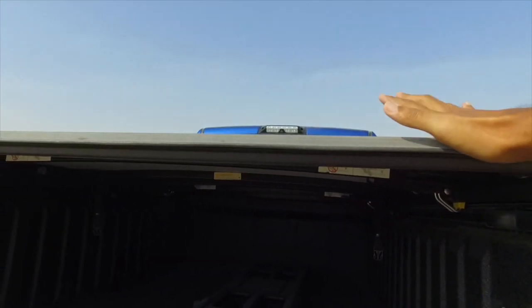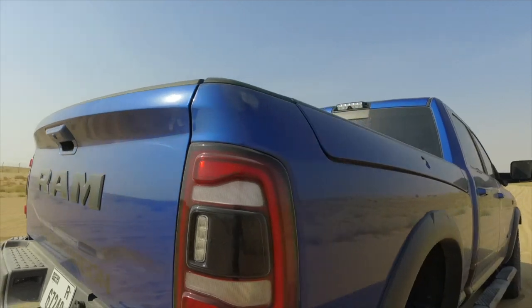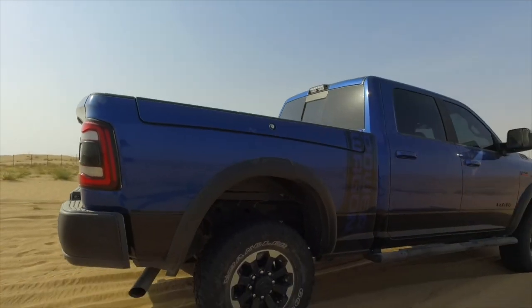Now, it does flutter a bit in the wind because it's not a stiff one. It's a soft cloth one, but there's no reason why it shouldn't last. And it just protects your things from thieving people at stoplights. But yeah, it's a very cool truck.